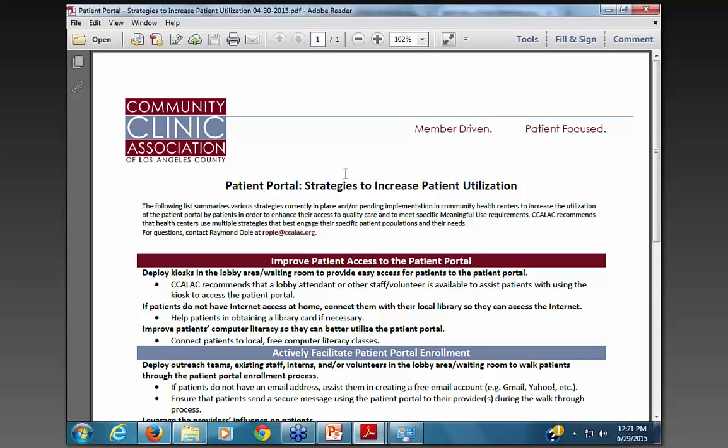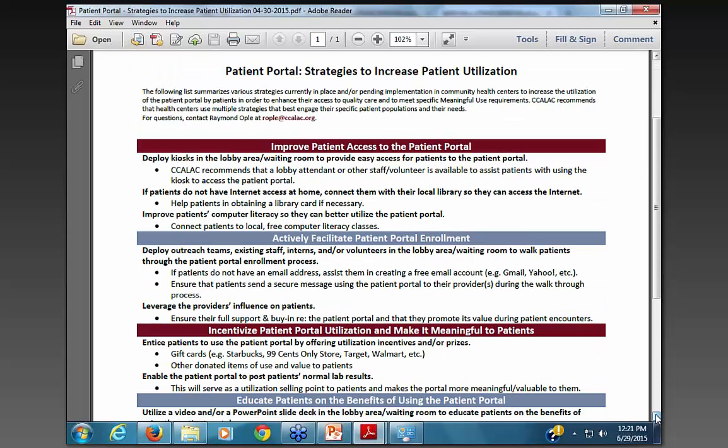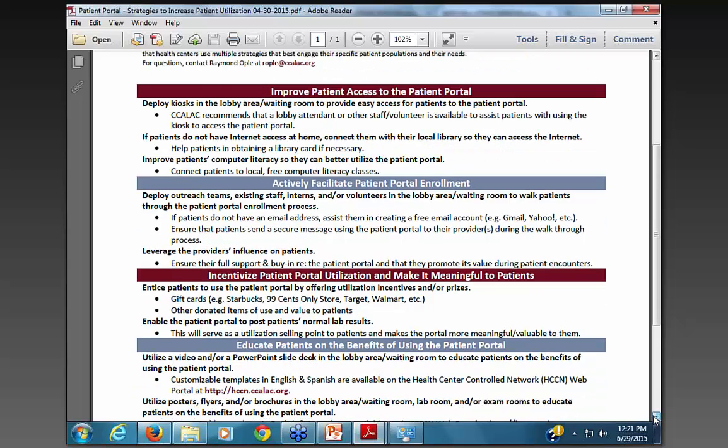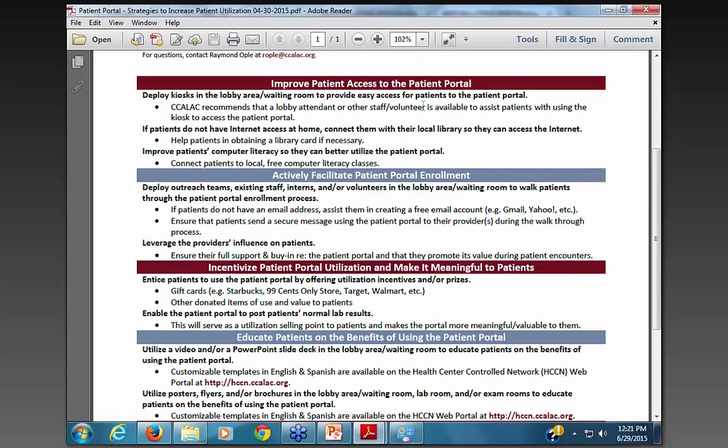We distributed this handout earlier this year just to make sure that folks are aware of some of the different tricks and strategies that people have used in the past or right now to encourage patient portal enrollment. We split it into five or so different categories, starting with improving patient access to the patient portal. You would deploy kiosks.